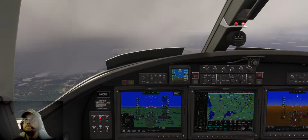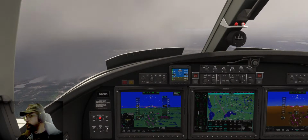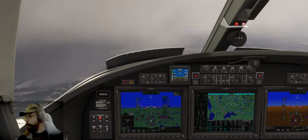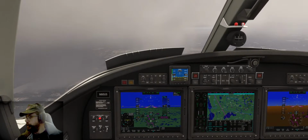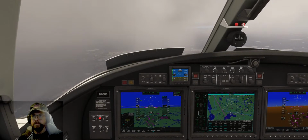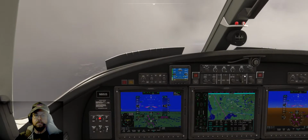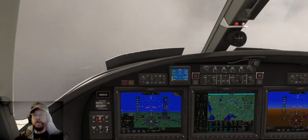Uniform Sierra, climb and maintain flight level 210. Good morning, Transat 821, request fire clearance to Montreal. Climb and maintain flight level 210. 60 Uniform Sierra. Transat 821, request fire clearance to Montreal. Stand by.